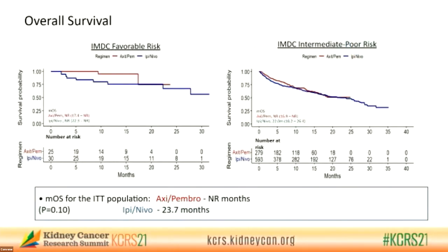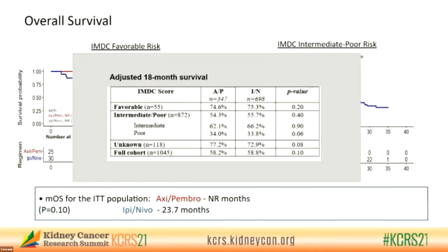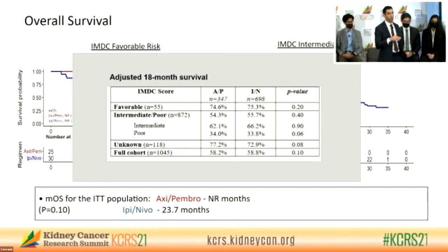In our overall survival, in our IMDC favorable risk population, neither for Axi-Pembro nor Ipi-Nivo was median OS reached. However, in our intermediate and poor risk patient population, median OS was not reached for Axi-Pembro and was 22 months for Ipi-Nivo. Again, a complete overlapping of the curves, and that holds true for the intention to treat population as well. When we do our landmark 18-month survival, you can appreciate that as the IMDC risk goes from favorable to intermediate poor, survival decreases. However, there's absolutely no discernible difference between the Axi-Pembro treated patients and Ipi-Nivo. Survival seems almost identical.